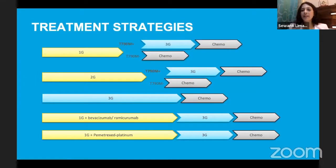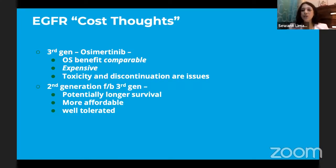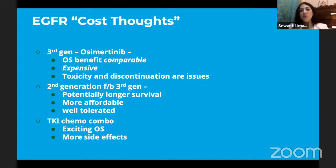So what are the finalities for cost saving in the treatment strategies? You could do third generation first line only for patients who can afford it. But most of us who are not able to do that would then think of first generation plus chemotherapy with the current data, or the second generation if the patient can afford that. And with the current market where you have the generics and the biosimilars, this has become very doable, where you could implement a second generation or a first generation with chemotherapy very easily for your patients. Where the patient cannot tolerate and cannot afford a second generation, you would then go ahead and give a first generation.